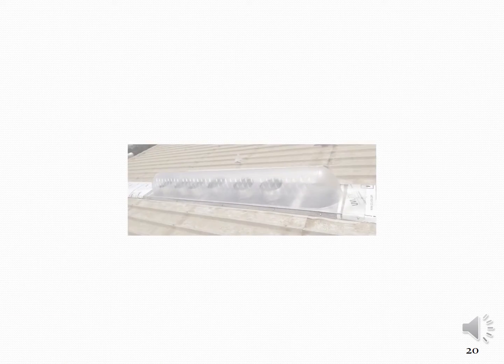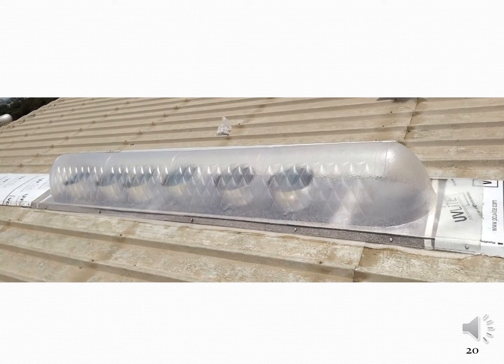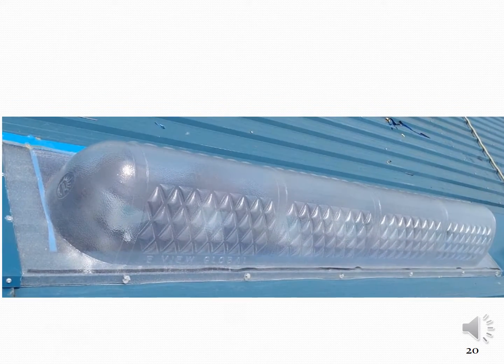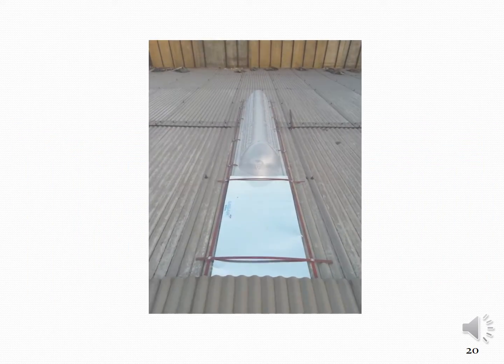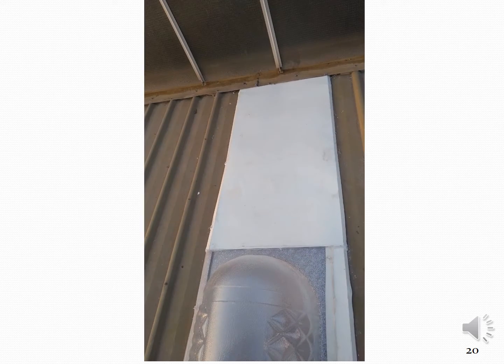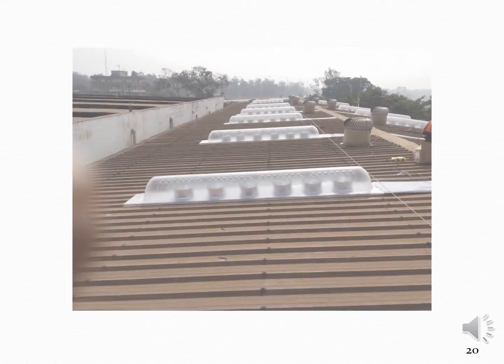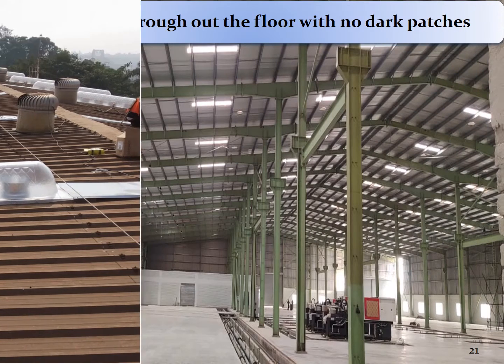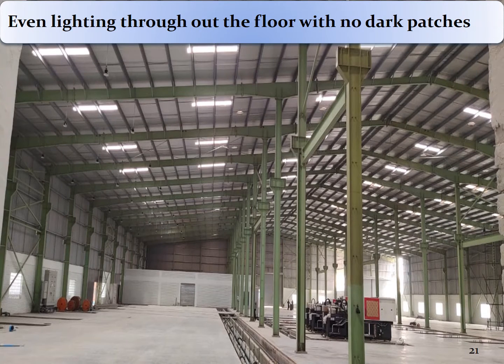Brilantor consists of a UV stabilized, jointless dome, molded with universal fixing arrangement, to ensure no leakages occur. The fixing also uses EPDM rubber. There is a top and bottom connector to ensure that the unit is sealed from all sides, and water does not enter through the unit. As the height is only 300 millimeters, the effect is minimum during high wind velocities and during storms etc. Once Brilantor is installed, the light is evenly spread throughout the shed, without any dark patches as evident in this picture.